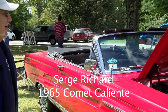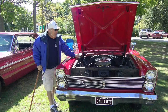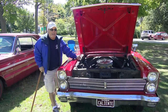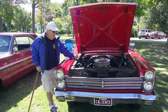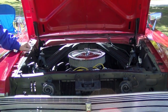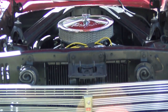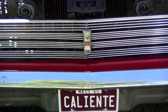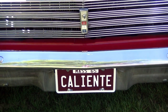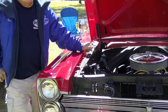Hey, Leroy. So tell us about your Comet. Well, it's a 1965 Comet Caliente, convertible, naturally. It has the 289 V8, which was very popular back in those years. They came with the 289 and they came with an inline 6. And this one right here has all been rebuilt from the bottom up. Everything under there is all brand new. And she purrs like a kitten, of course.